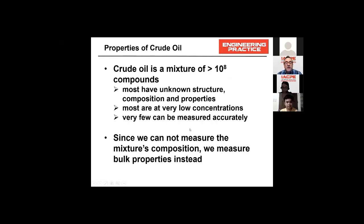Okay, so let's go back to crude oil a little bit. Crude oil is a mixture of greater than 10 to the 8th power of compounds. And that's a lot of different compounds. And obviously, if you've got that kind of a number, most of them are going to be low in concentration. So what we typically do is, instead of trying to understand every compound that's in the crude oil, we try to measure the crude oil by bulk properties instead. Next.